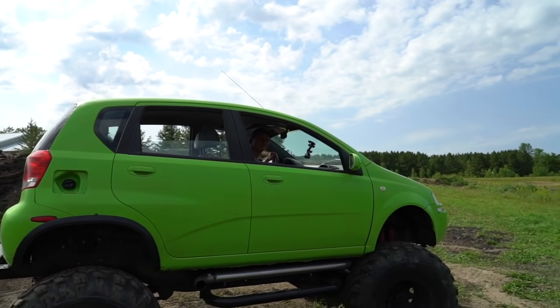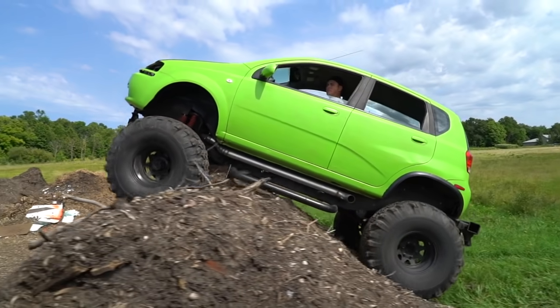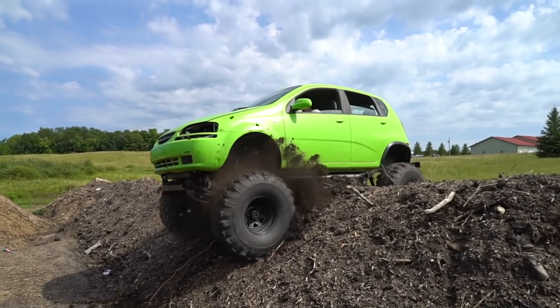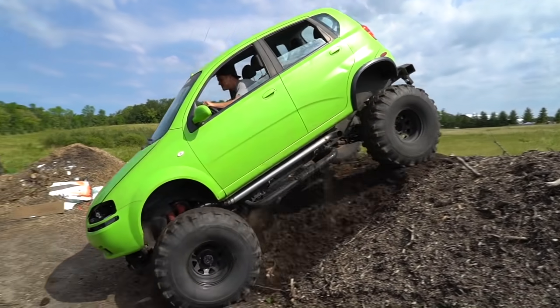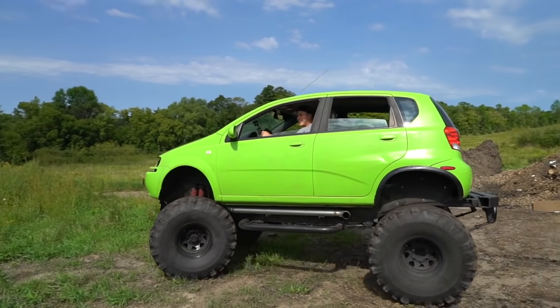Check her out. Once we get this four-wheel drive thing fixed and can get it all the way locked in, it is gonna be amazing. Oh, oh my goodness! Easy, all day! Yeah! Do it again, that was sick. I gotta see that again.